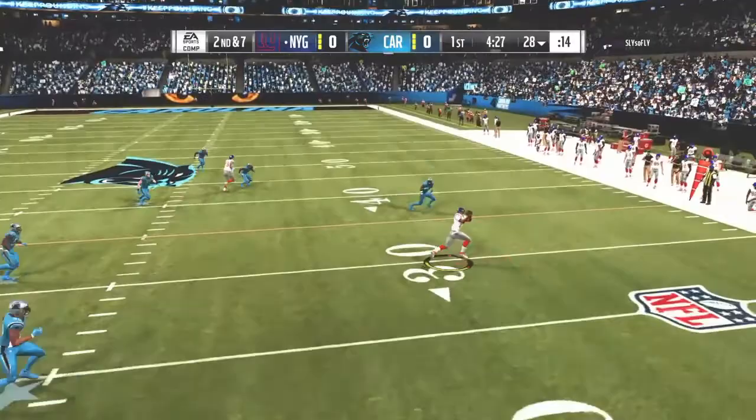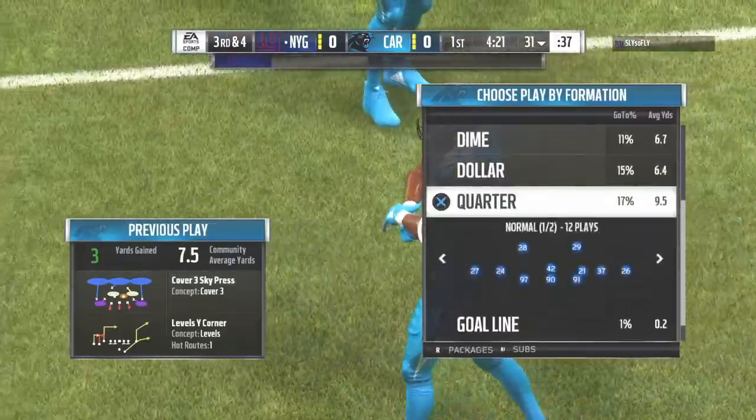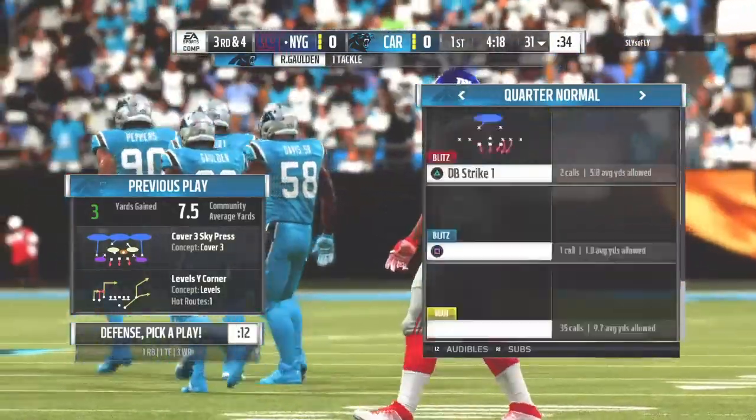Manning, the throw on second down. He dumps it off to Barkley. And they'll take him down at the 31-yard line. Give him 3 on the play, and that'll bring up a third down. And we see another pitch and catch there to the running back.